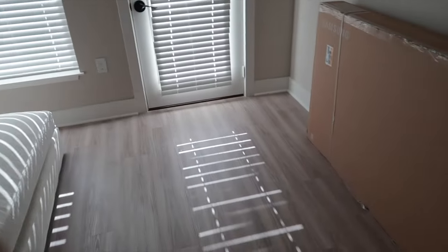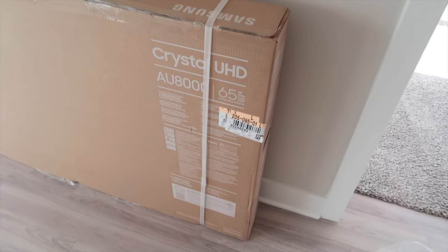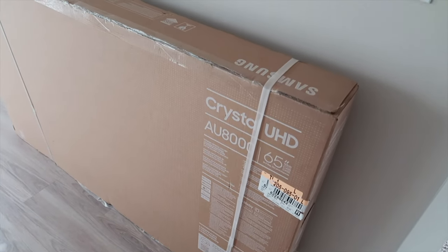And then I also got my fam brought in my TV. So I have my TV. This is the Crystal UHD TV by Samsung. When I tell you, when I seen it in the store, I was like, I gotta have it. It's so crisp and so clear.